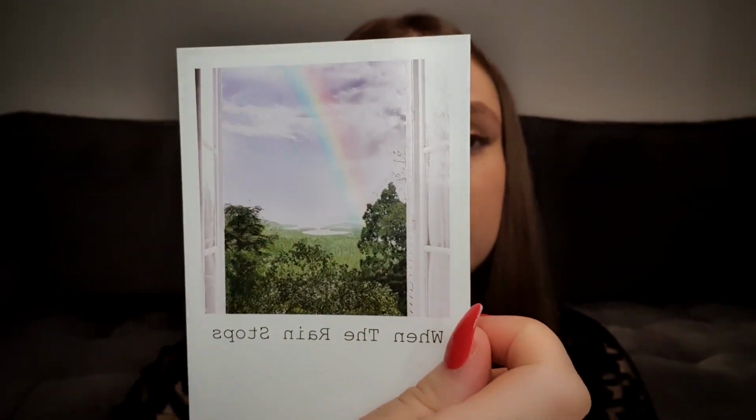And I've got also another one that I have received in the mail, the tester, and this one is When the Rain Stops. The photo is pretty cool. So let's just review all of them and go through each with more details.